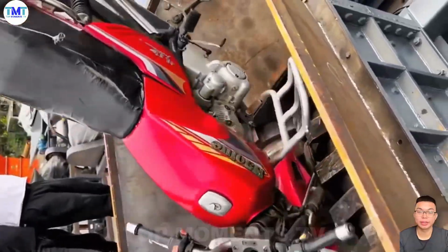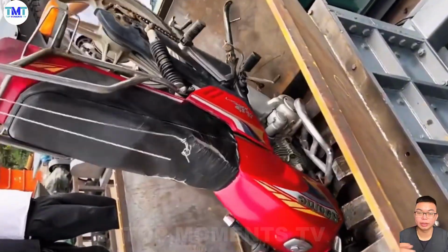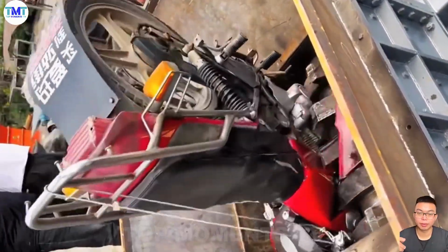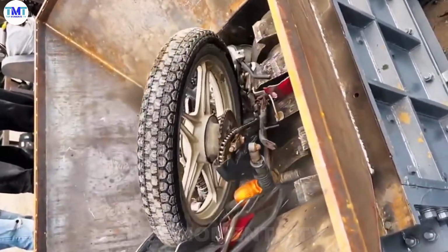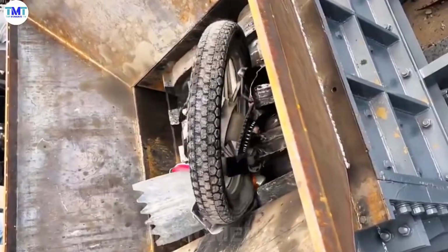Unprecedented power. Check out the next generation of industrial shredders designed to tackle the toughest materials. From motorbikes to car tires, watch as seemingly indestructible objects are turned into recyclables.